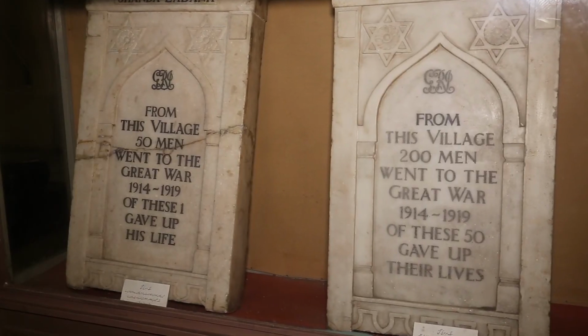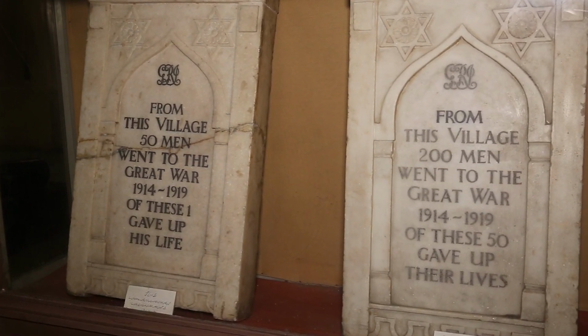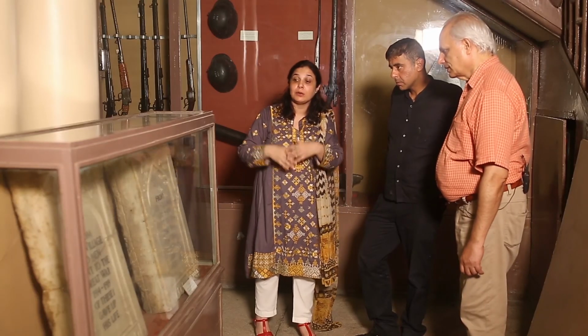These are plaques commemorating the 50 nameless men who fought in the Great War, their Great War, but from one village. And so there are lots and lots of people, so many people went from the Punjab. In the museum library, we have whole registers which have records of all the people who went from which village, you see.